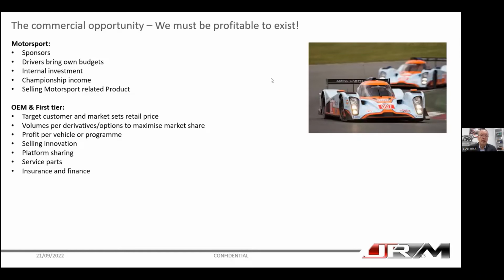OEMs, obviously, they make their income from customer, from market sales. This can be a challenge because it depends on launch cost, it depends on D&D cost, because obviously they've got to think about, on some derivatives, the halo product, the high-end product, they might make a lot of money if they're very clever, and very little margin from the less loaded, the simpler derivatives. Sometimes it works the other way. So profit per vehicle, per program.